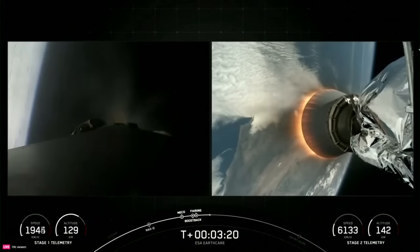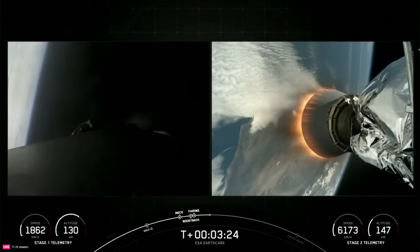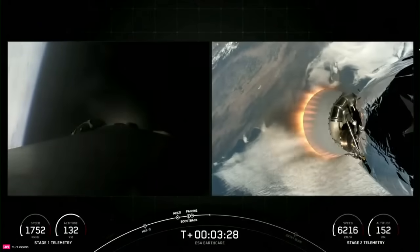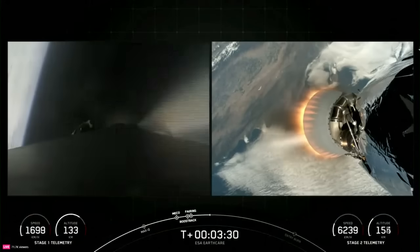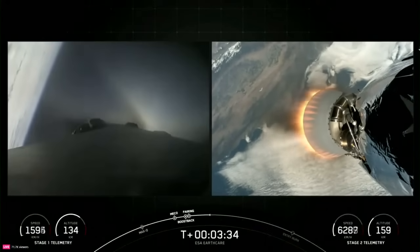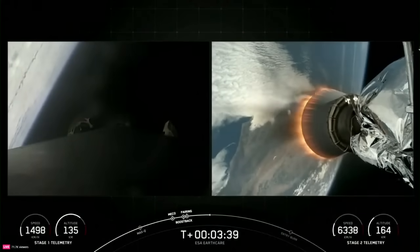Coming up shortly, we should hear a call out for boostback shutdown on the Falcon 9 first stage. Stage 1 boostback shutdown. And there's that call out for Stage 1 boostback shutdown. We're currently T plus 3 minutes and 34 seconds into the mission. Both vehicles are following nominal trajectories.